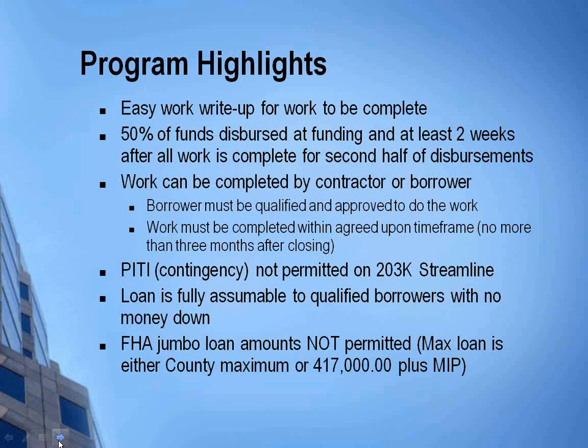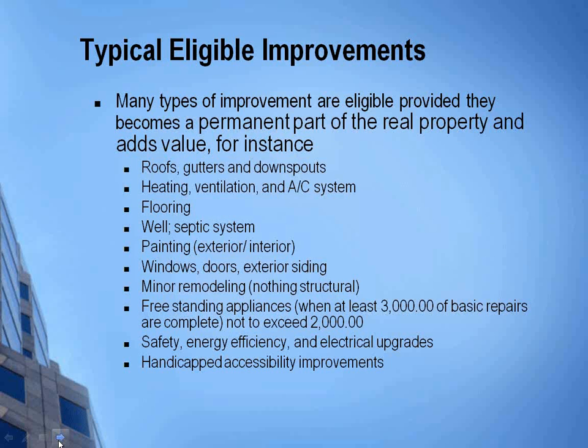Loans are fully assumable to a qualified borrower, we talked about that. FHA jumbo loan amounts are not permitted. What is available, depending on what county you're doing this in, is either the county maximum or 417 plus MIP. That's the maximum loan amount that Mountain West will do on this program. Maria, why don't you go through a little bit of the work that can or can't be done?